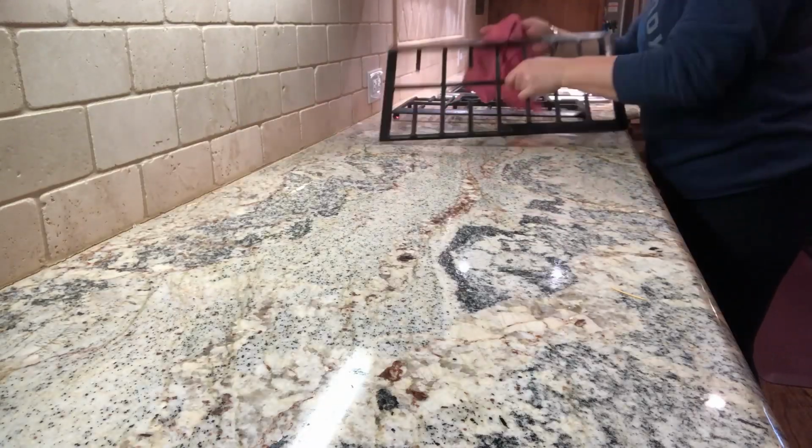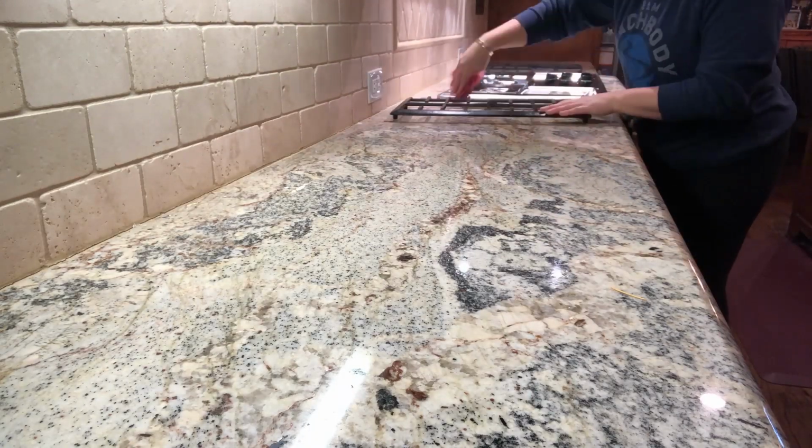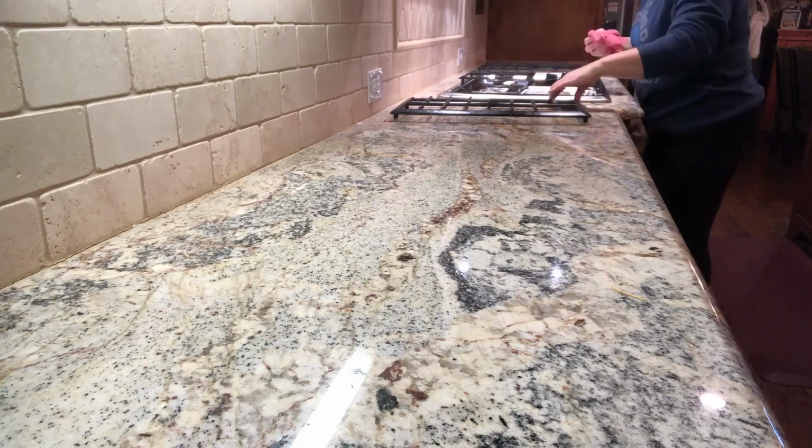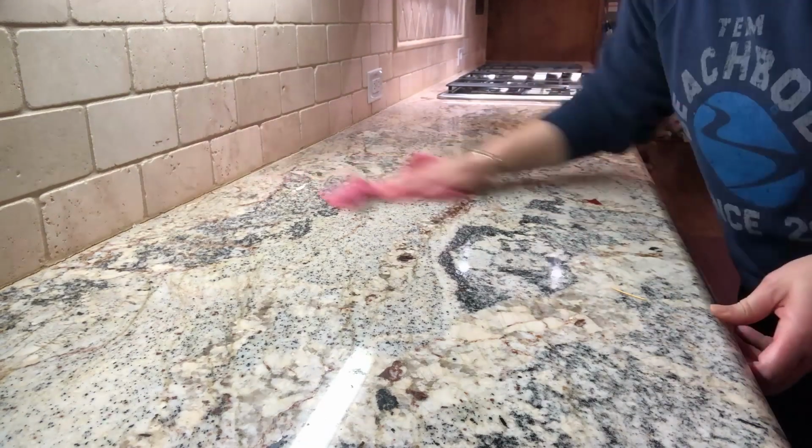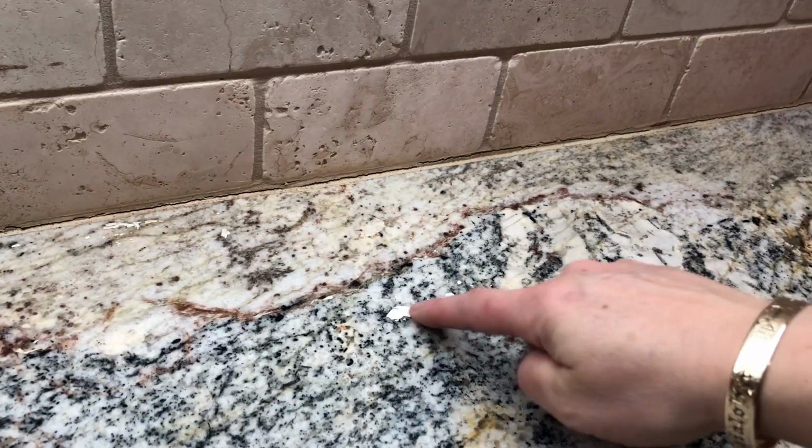Give it some time. So while it's sitting there working, I am going through, and now on the one side of the stove, I'm just wiping down the countertops, and then I'm putting the grates back on the one part of the stove top that is clean, and then I finish wiping down the rest of the counter.